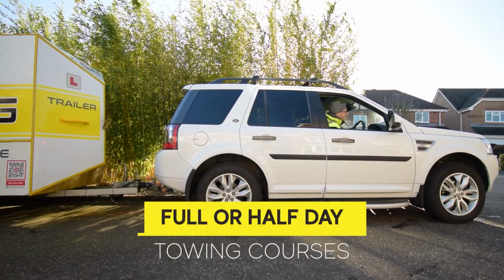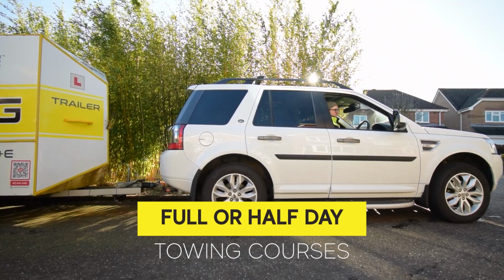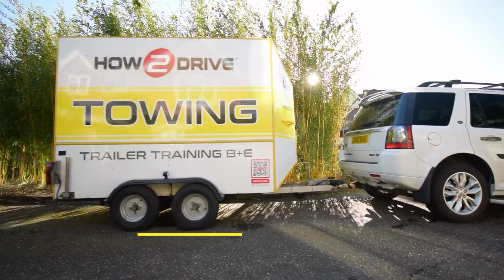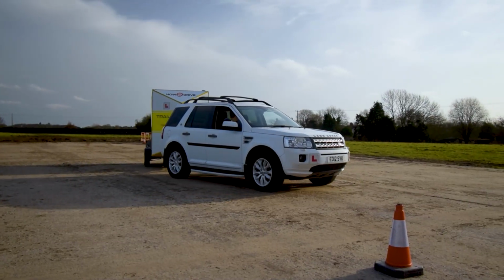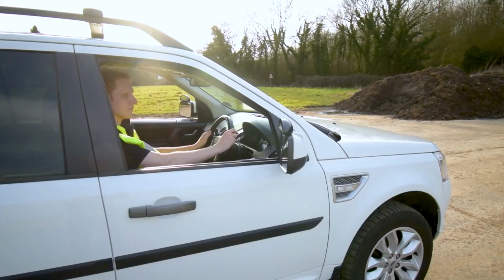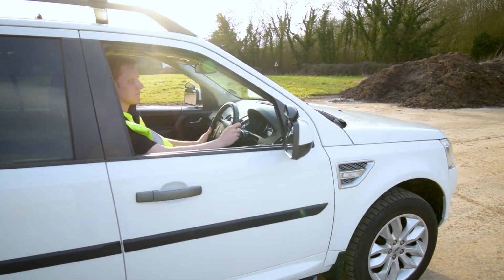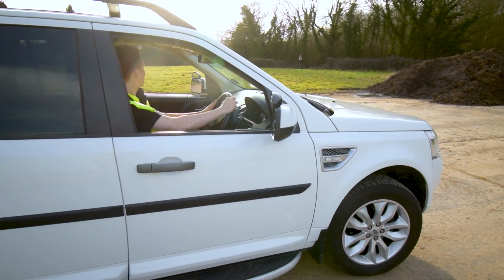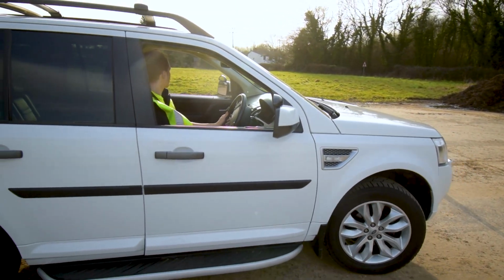If you passed your UK driving test after the 1st of January 1997 and want to tow any kind of trailer weighing more than 750 kilograms, then you'll need to pass the trailer test. At How to Drive, we have the trailer towing course for you. Not only will we teach you how to become proficient at towing a trailer, but we'll also make sure you stay on the right side of towing law.